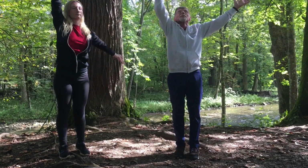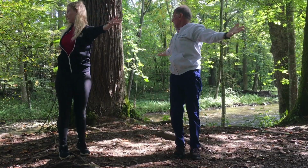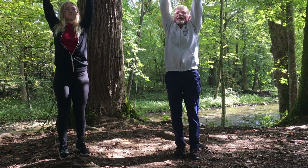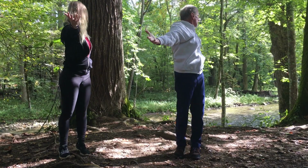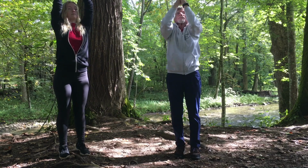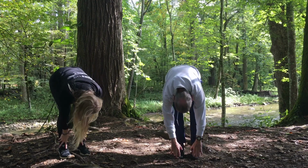Inhaling, coming up. We'll do a twist to the right. Bring the arms parallel to the ground, turn the palms to the sky. And look toward that extended right hand. Inhale up. And now a twist to the left, looking toward the left. And inhale up. As you exhale, bring the hands in prayer through the heart, hinge at the hips. Hands to the floor, release the head.